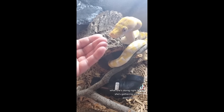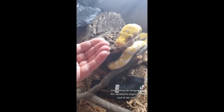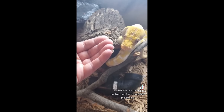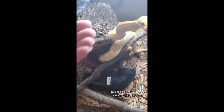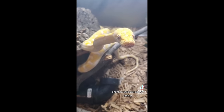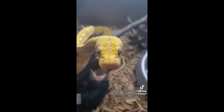What she's doing right here is she's gathering scent particles with the forks on her tongue and putting her tongue into the Jacobson's organ on the roof of her mouth so that she can try and analyze and figure out what the smell is. She knows it doesn't smell like food, but she's also not quite sure what to make of it either. She's gonna sit there, think about it for a little bit, and then just decide, eh, whatever. I'd rather come out of the enclosure than think too long about that anyway.